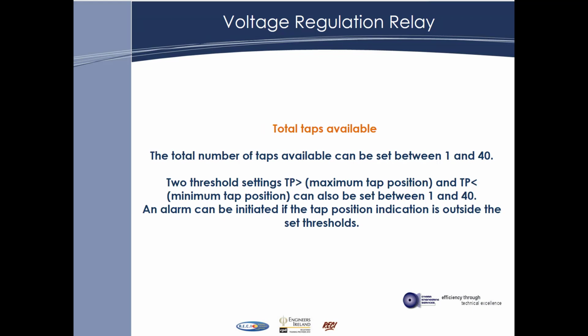Total taps available. The total number of taps available can be set between 1 and 40. Two threshold settings, maximum tap position and minimum tap position, can also be set between 1 and 40. An alarm will be initiated if the tap position indication is outside of these set thresholds.